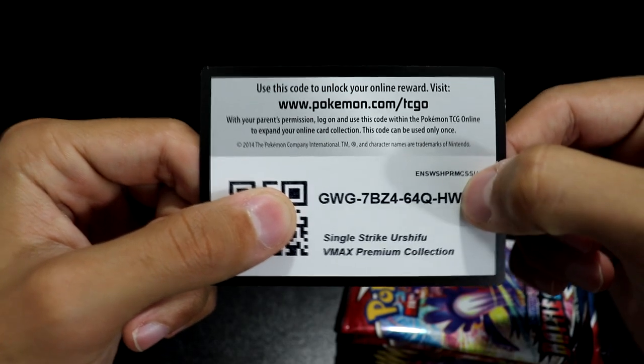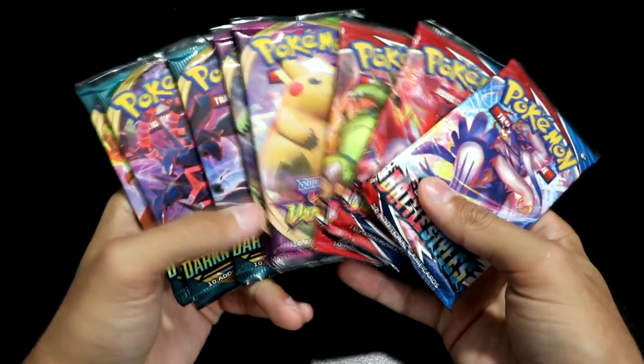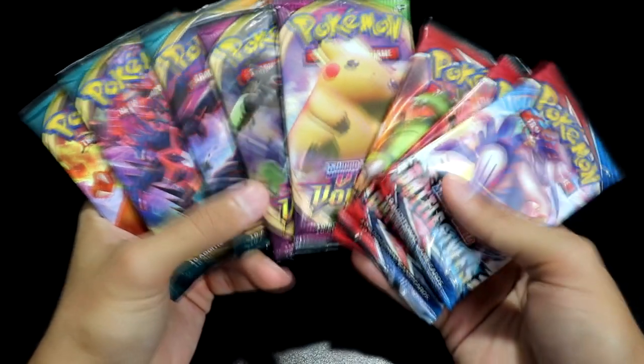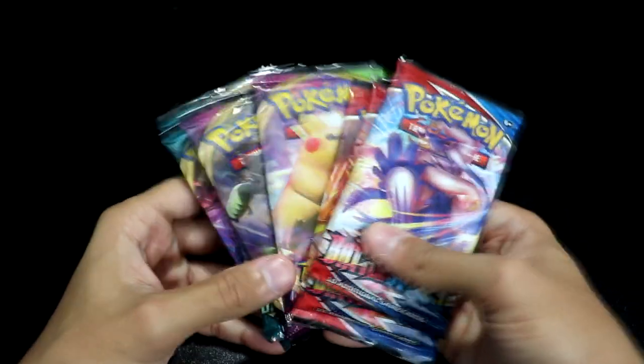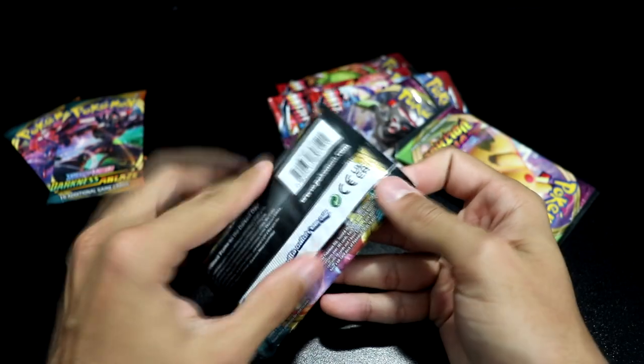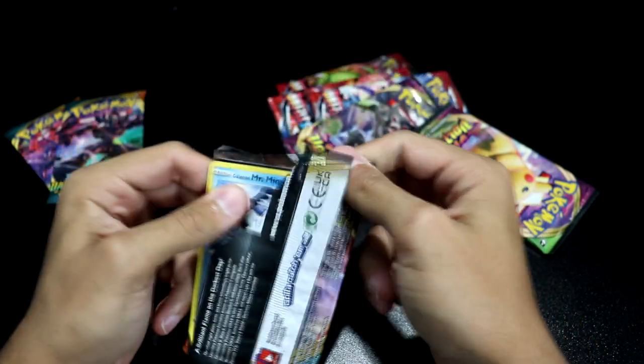Alright, before we look at the pack lineup, here is the code card for the entire collection, minus a letter. Stick around to get the other remaining letter. And as far as the packs go, they're like middle of the line as far as Sword and Shield goes. You got 3 Battle Styles, 2 Vivid Voltage, and then 3 Darkness Ablaze, totaling 8 packs. Let's see if we could get anything good out of them.